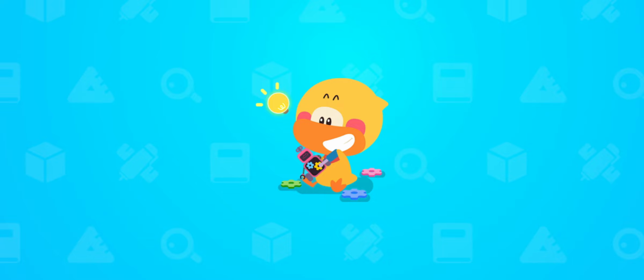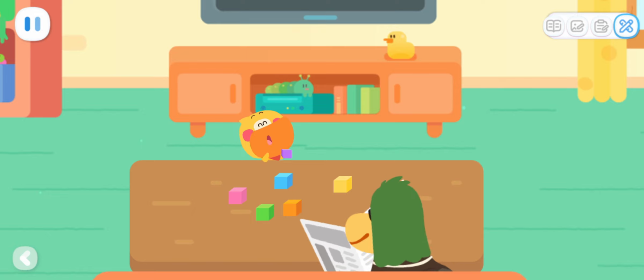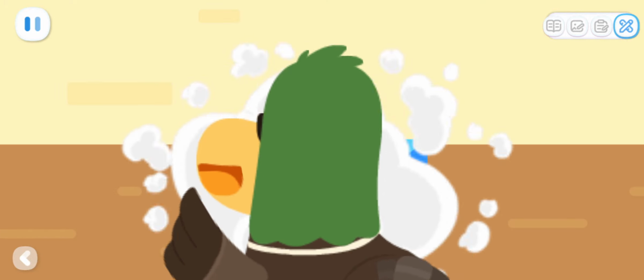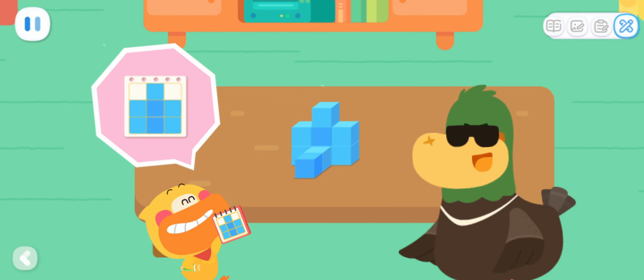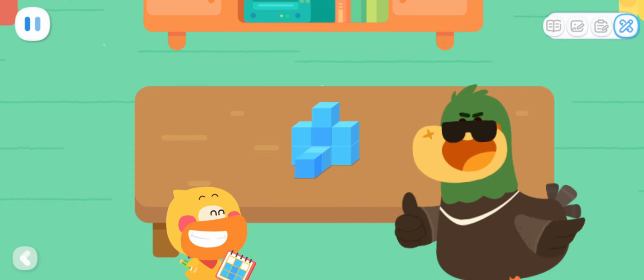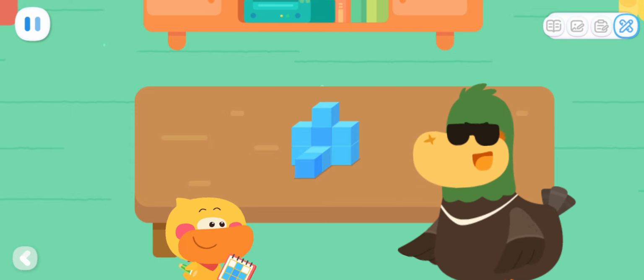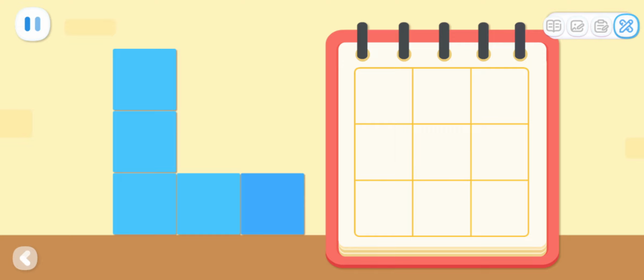Do it with Quacky! Dad, let's play the build and draw game together! Okay! The front of the block looks like this. I've finished it. Good job, Quacky! Now, let's look at its shape from the side. This is the side of the block. Let's tap the grid and draw the shape in the notebook.